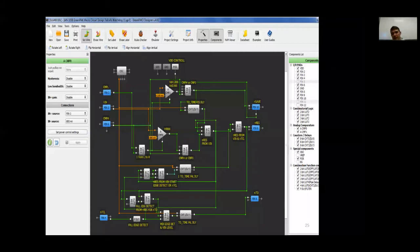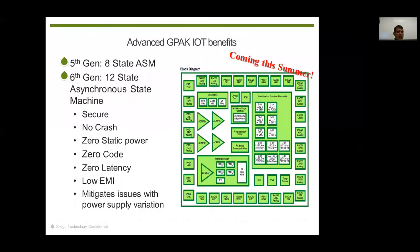What you've got today so far is kind of what I would call our first tier benefits. It's what most people see when they first look at GPAK and they go, oh, there's a comparator. I can integrate a comparator. That's the first level. The next level is, oh, I've got a comparator and I've got additional logic. I could pulse power that comparator, and I could save additional power and do a lot of clever circuit techniques that I never thought I could do when I was using discrete parts.